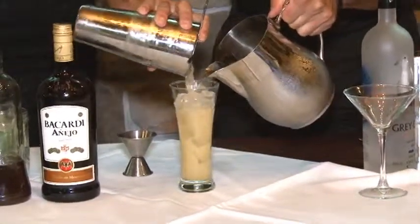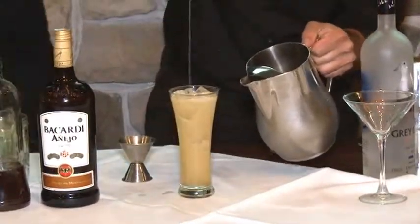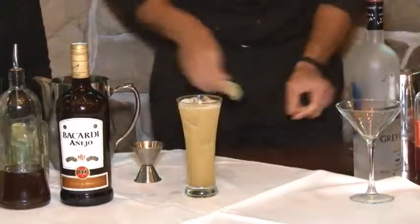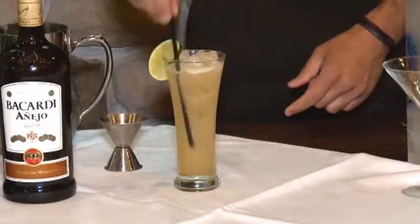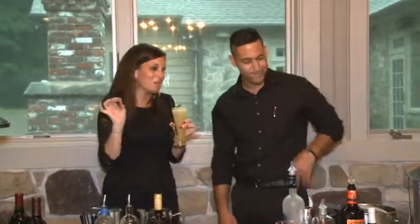And I can see there's a little cloudy vibe going on. Absolutely. Awesome. Beautiful. That is a dark and cloudy. A little lime wheel to garnish it. Beautiful. Your dark and cloudy, on a dark and cloudy day. Couldn't be more perfect.